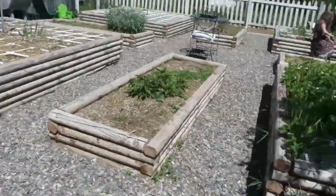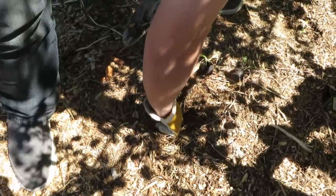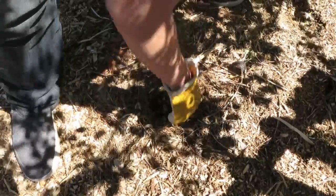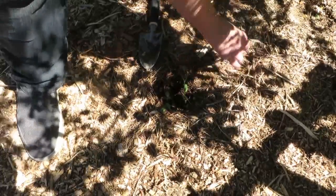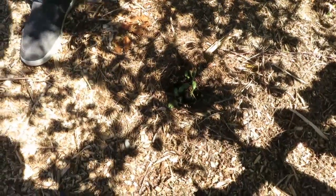Claudia, no. Oh, no. It's okay. She's trampling the watermelon plants. That way the roots can get through. You can take a shovel. I think it's done with it. Okay, then gently put all the mulch back.